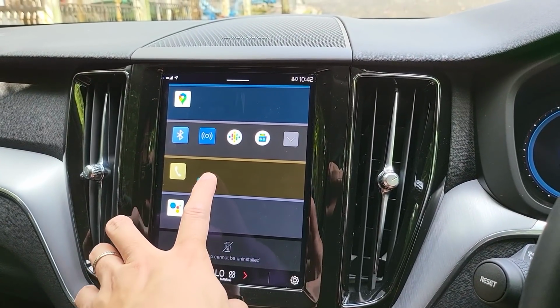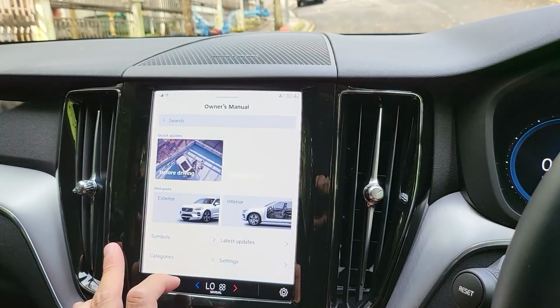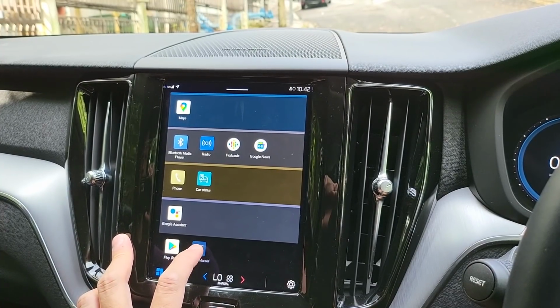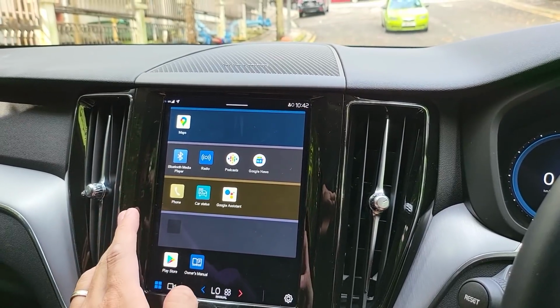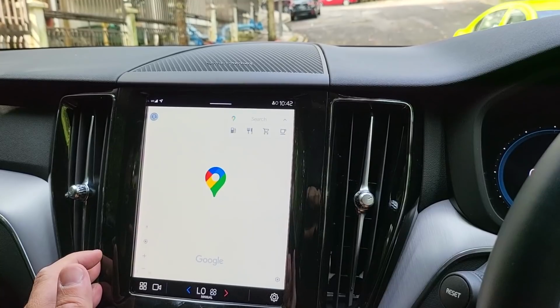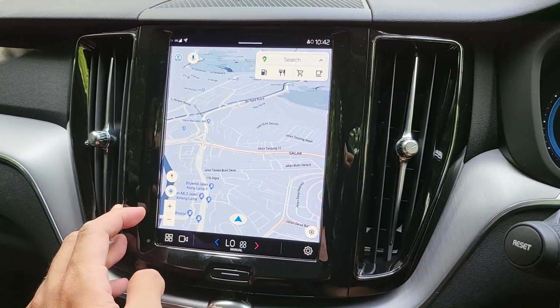Can I still customize it? I can move them around. Oops, how do I go back? How do I go out of this? Do I press this? I can't move this, so this is fixed down here. These are not. You can move these, and that's maps, Google Maps. So we're all very familiar with Google Maps already, right?